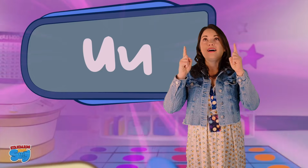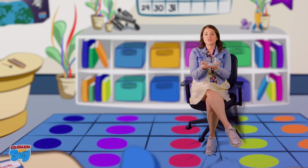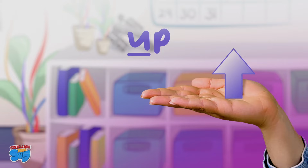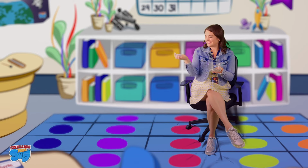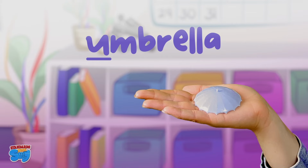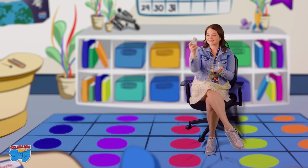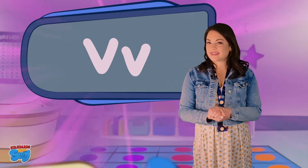The U says uh. All the letters make a sound. The short sound for the letter U is uh, just like in up. This is an arrow pointing up. Umbrella. This one's a little bit busted, so this wouldn't be helpful in the rain. Umpire.